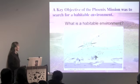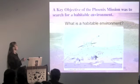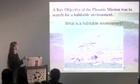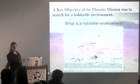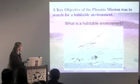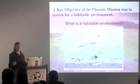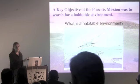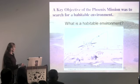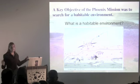Now, assessment of the habitability was in fact a key objective of the Phoenix mission. It says right in the proposal, the objective of the Phoenix mission is to search for a habitable environment. So what wasn't said in the proposal was, what does that mean? What is a habitable environment? Is it fish swimming under the ground?